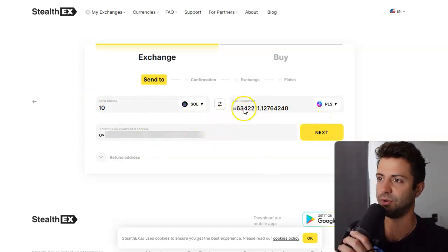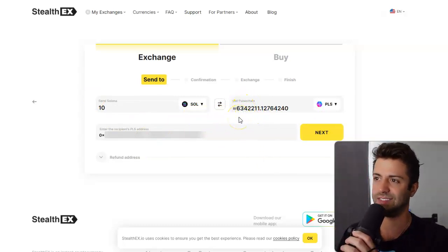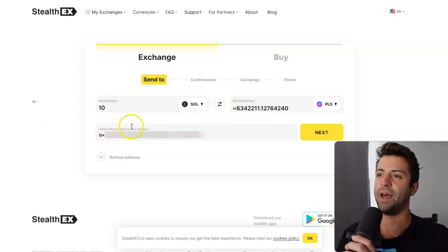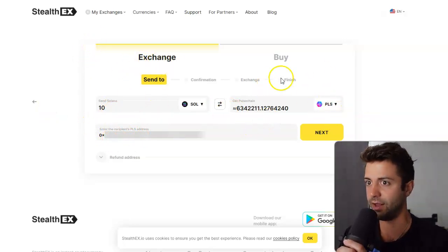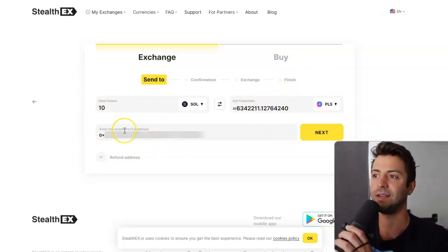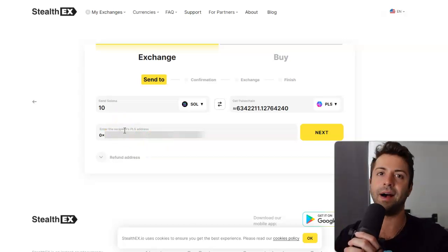Now look, the exchange rate just changed. The exchange rates are volatile, okay? 6.3 million, I don't care. That's fine. So 10 Solana for 6.3 million. And I want that when I send the Solana to this exchange, I want the output, the PLS, to go to this address. This is my public MetaMask address. So the money is going to go into my MetaMask where I can get into the entire PulseChain ecosystem.